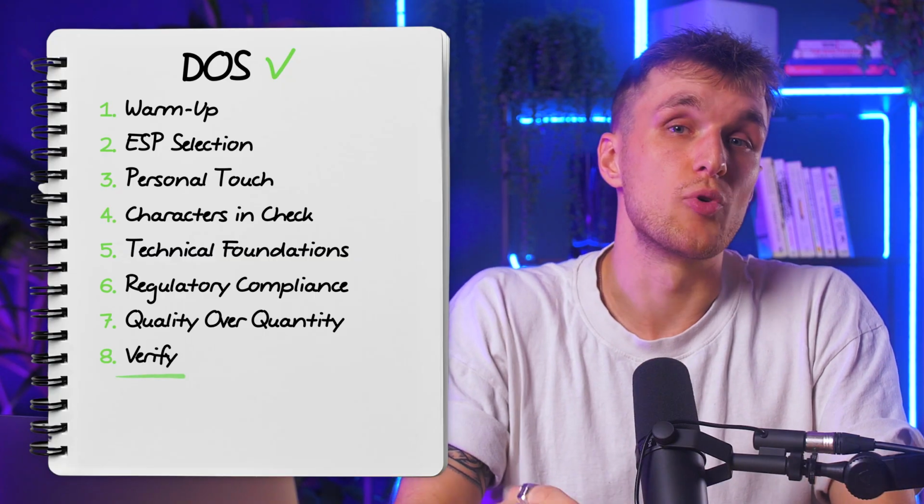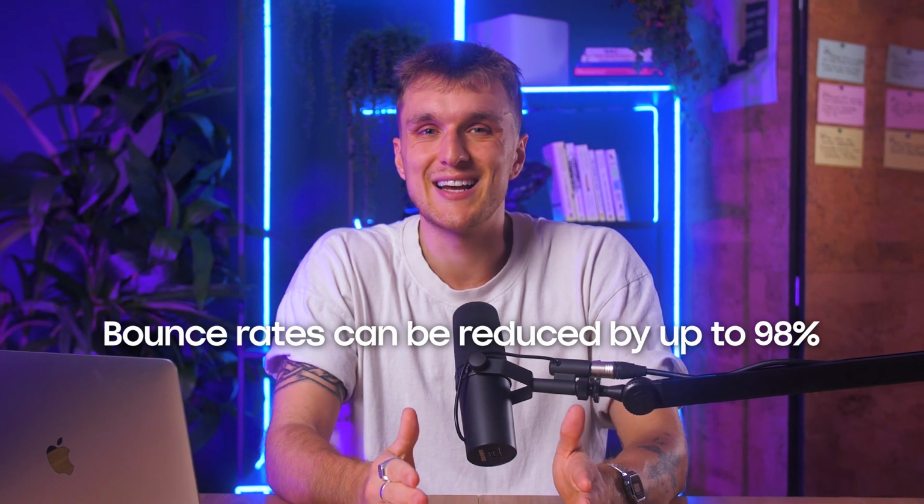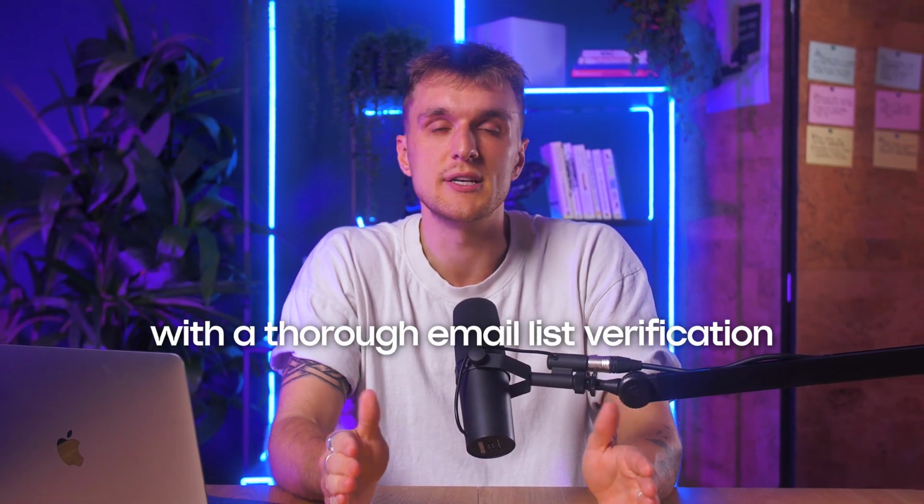Verify. Number 8. Regularly check your email list. It ensures you're not speaking into an empty room. Bear in mind that 30% of the workforce changes jobs every 12 months. Don't use outdated emails. Integrity actually did a study. They found that bounce rates can be reduced by up to 98% with a thorough email list verification.